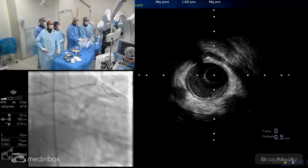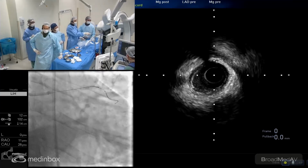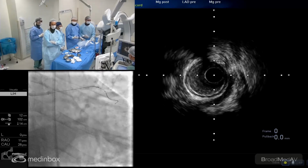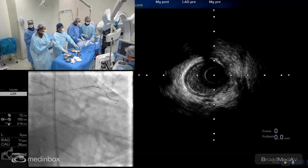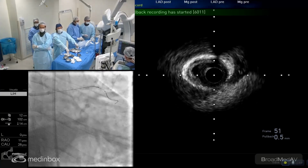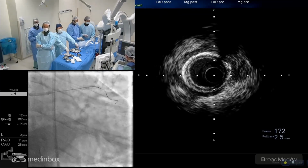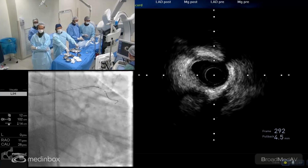So now we have the IVUS distal to the stent in the LAD. You see, Fausto, as I mentioned before, that's a myocardial bridge here. Yes, I could see that. You can see the myocardial bridging by IVUS, and also in the angio, which we're going to see later. Distal in the LAD stent we start the pullback. You see we're inside the muscle here. It's very, very nice imaging.